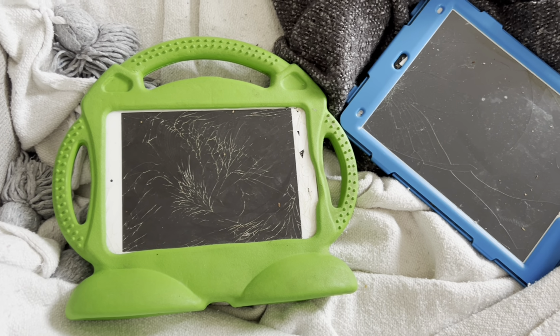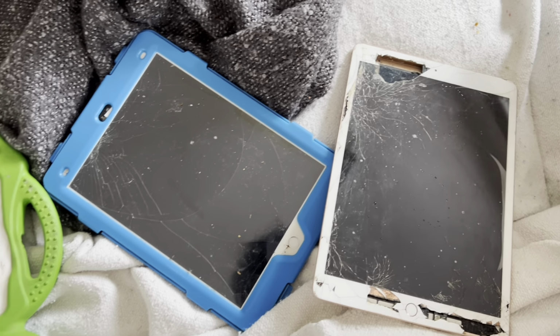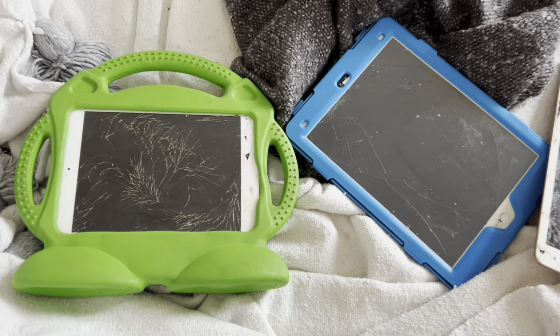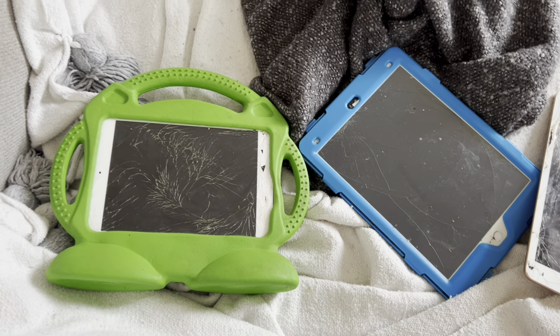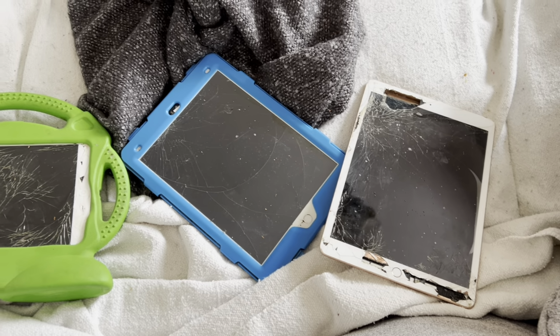Y'all, we done struck gold. Look at all these broken iPads we found. Well, I found. This is why you need to clean out your junk drawers.